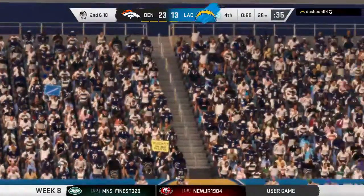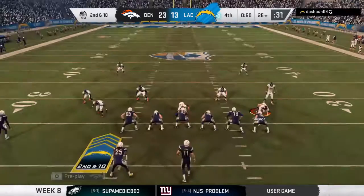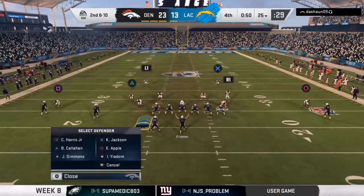They're throwing to start the drive, but that one incomplete. An incomplete pass leads to 2nd and 10 from the 25.